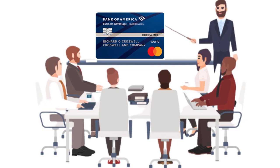The card also allows you to earn unlimited 1.5 points for every dollar spent on all purchases everywhere, every time, no matter how much you spend. And the cool thing is, points do not expire. So this is kind of cool.